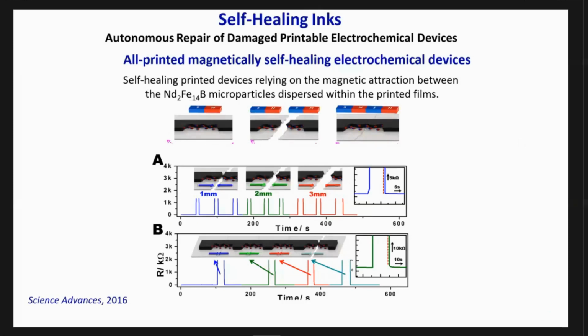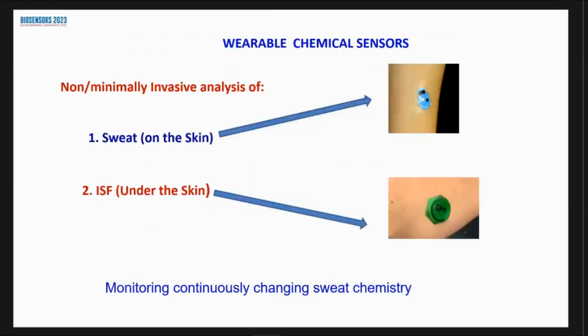You have like two magnets attracting each other. In 5 seconds, you get back your conductivity. You can be repeated cracking in the same location, big cracking of 3–4 millimeter. You still repair it in 5 seconds. So we have this innovation in material. Now we can move to our skin-based chemical sensing.